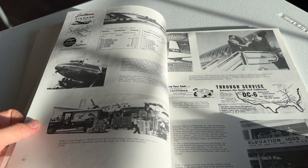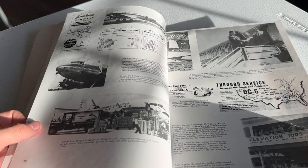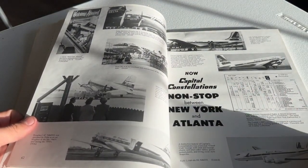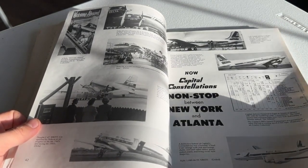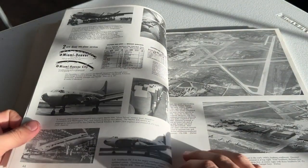Here's some more cool ones, and all the way to California now with the San Francisco service from Dallas. So that's really cool. And you also get the LA and San Diego, of course, very important cities at this point. For reference, we are starting to get into the 40s and 50s. Capital Constellations, that was really cool. Nonstop between New York and Atlanta, so that's really cool. I hope this guy's done more books too. I'd love to get some more to add up to this collection.